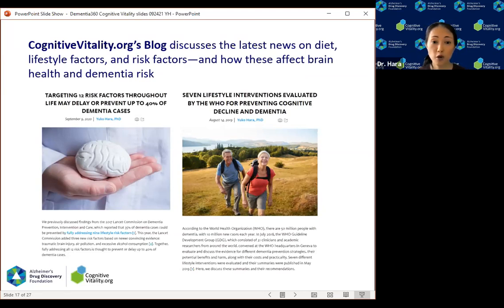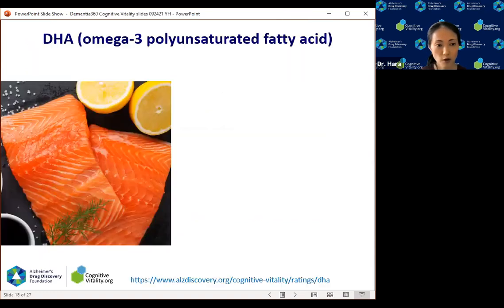The WHO evaluated 7 different dementia prevention strategies, such as exercise, diet, and cognitive interventions. And of course, we have blog posts on research findings on diet, exercise, sleep, yoga, meditation, music, and all sorts of things that you might think of that may affect brain health. So going back to the ratings, I want to give a few examples of things that we have evaluated.